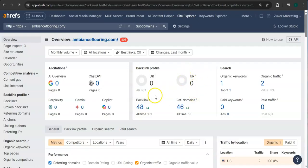And an important way of raising these numbers is through the backlinks and referring domains. So a backlink is essentially a shout out or endorsement from another website, and that's coming from your referring domain. And right now you have 48 backlinks and 46 referring domains. For your keywords, you have 1 keyword, and in the last 30 days, your website had 2 visits or traffic.